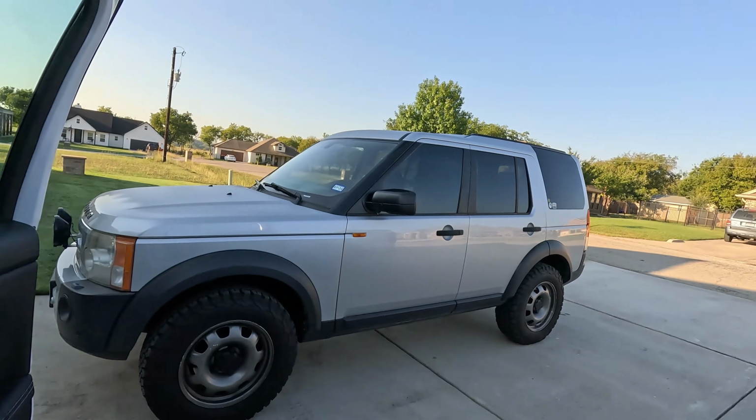Especially when they first came out. When they first came out, these were just hysterically awful. And what I mean by that is the shift logic was highly flawed on these. And if you drive something with a ZF8, like my wife's Audi right here, or a ZF6, the predecessor of this thing.